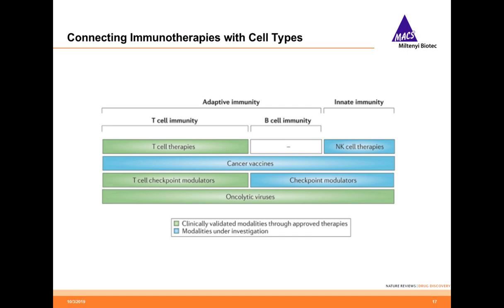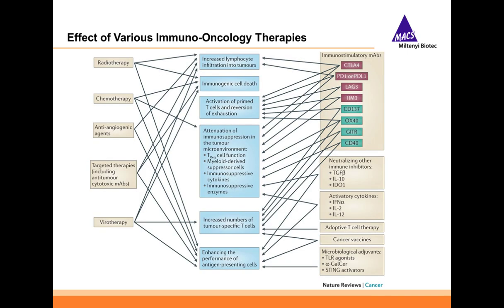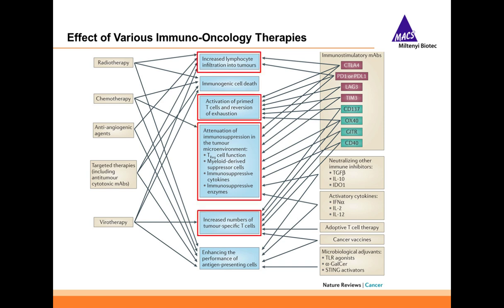And their effects can be quite broad. This next slide shows the traditional standard of care on the left and immunotherapies on the right. You can see that all these different arrows show the pleiotropic effects of these different therapies. And the purpose of this slide is not to explain everything, but to highlight that a vast majority of these impact the tumor microenvironment and the tumor infiltrating leukocytes that reside within.